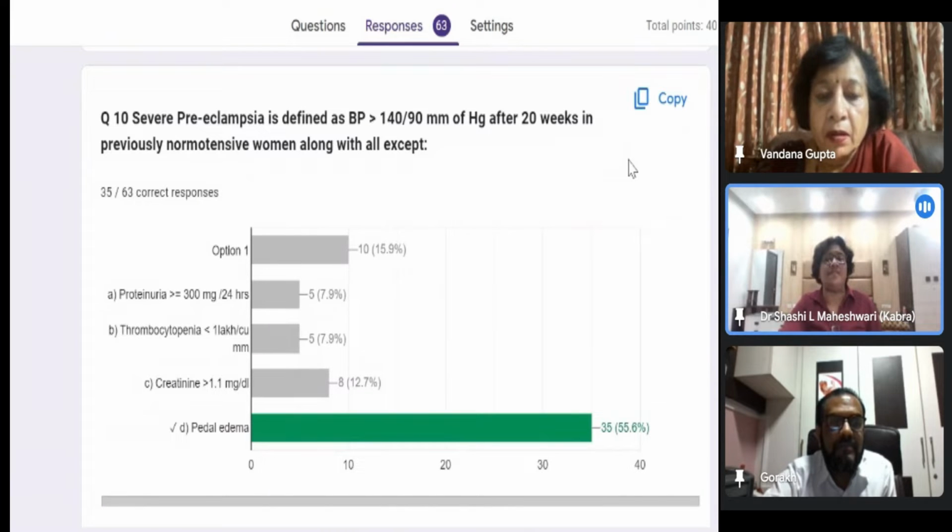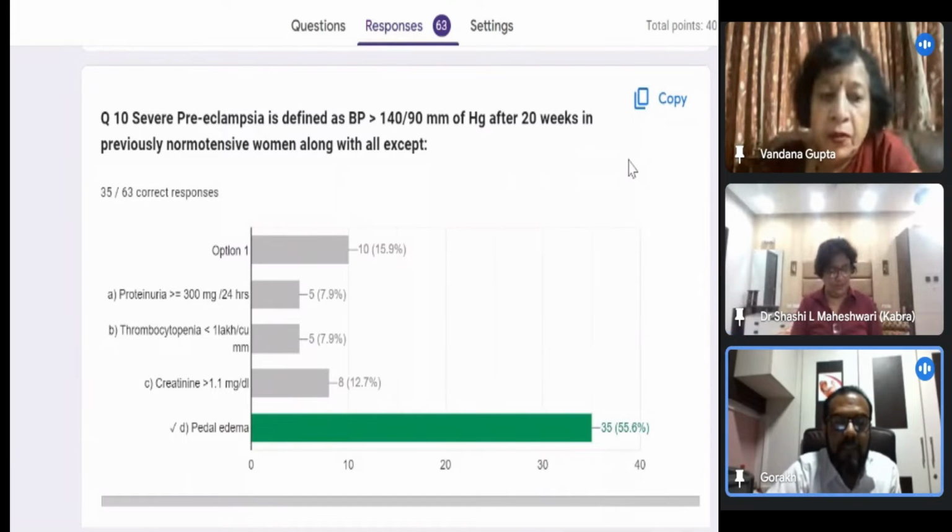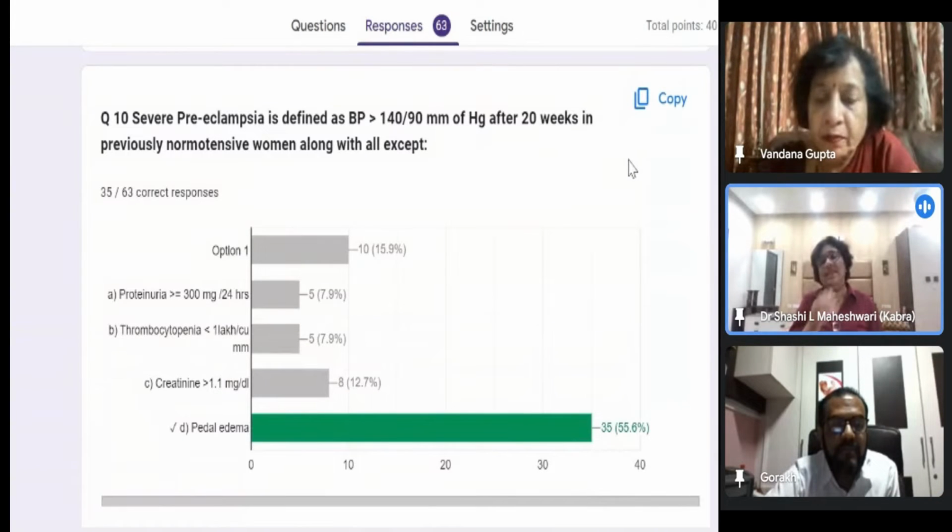Severe preeclampsia is defined as BP more than 140 over 90 millimeter of mercury after 20 weeks in previously normotensive women, along with all except. Pedal edema, yeah. So the answer is pedal edema. Pedal edema is normal in 80% of pregnancies. So pedal edema is the option.